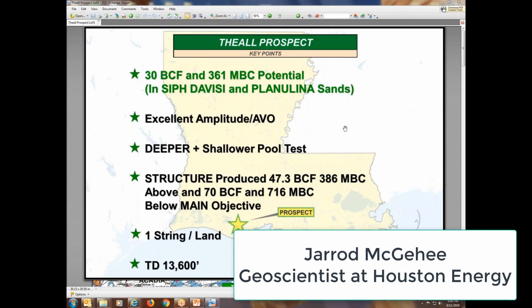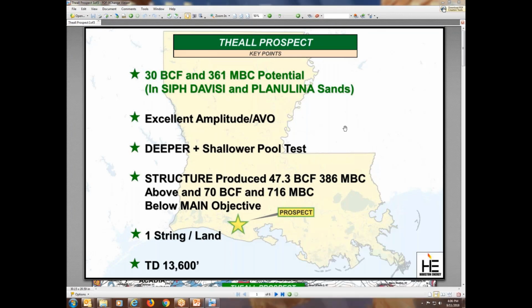My name is Jared McGee. I talked to you guys about 12 months ago about the Thiol prospect. We commenced drilling here about a week ago. We ended up finding almost exactly what we predicted in the main objective, the Plain Line 1 sand, and we were able to run into some other sands we were not expecting in the crystal area section.